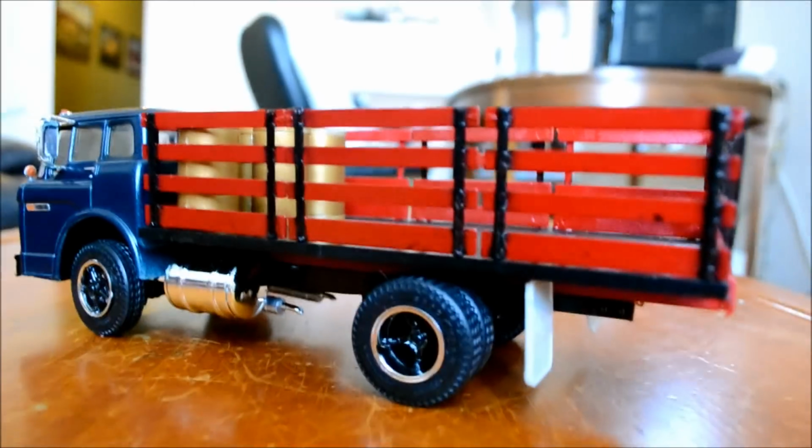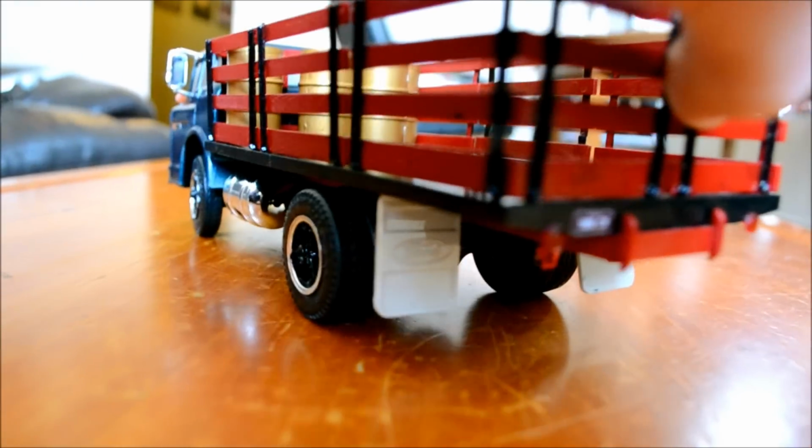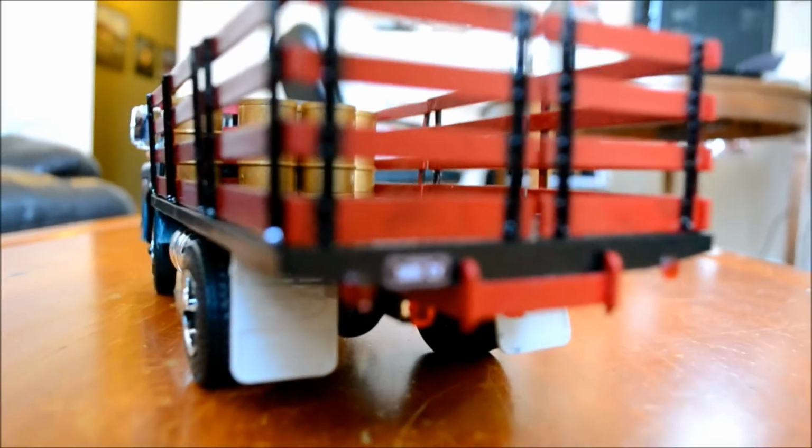Yeah, got your chrome tanks. Got your mud flaps, which I thought about painting the Ford emblem there, but meh. I put enough time on this. Took me just over 2 weeks to build this.